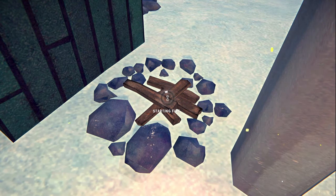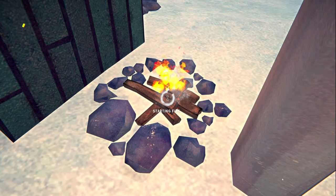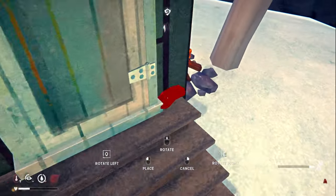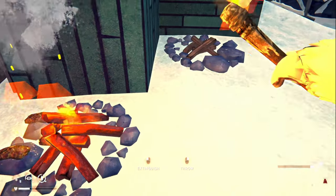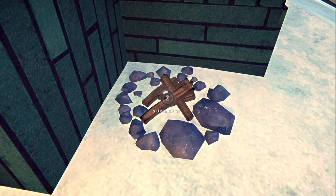There we go. Let's try this. Can't feel my hands. That did it. There we go. I don't have anything to place on there. Stand by. Throw this on there real quick, just get it going. There we go. Oh, I need to add a wood. 5 minutes, that ain't gonna cut it. I wonder what the fire starting skill is at now. Come on. Come on.